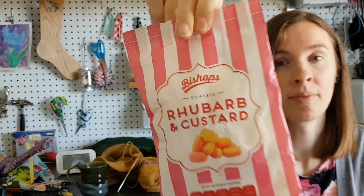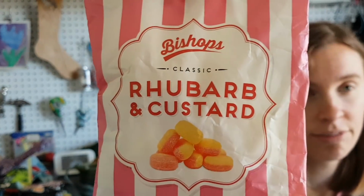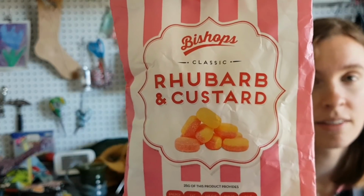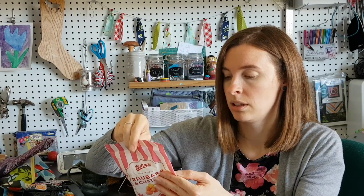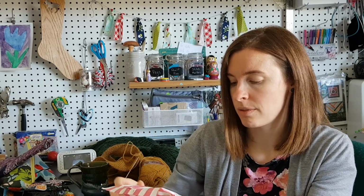Then these, when I was little, these didn't come in a bag like this. They came in a white paper bag that you got from a giant jar, and they weighed them. These are rhubarb and custards. Unfortunately, they don't have the candy like that anymore. Oh, I just see these say they may contain gluten. I haven't had an issue with these before, but I'll have to keep an eye on that.